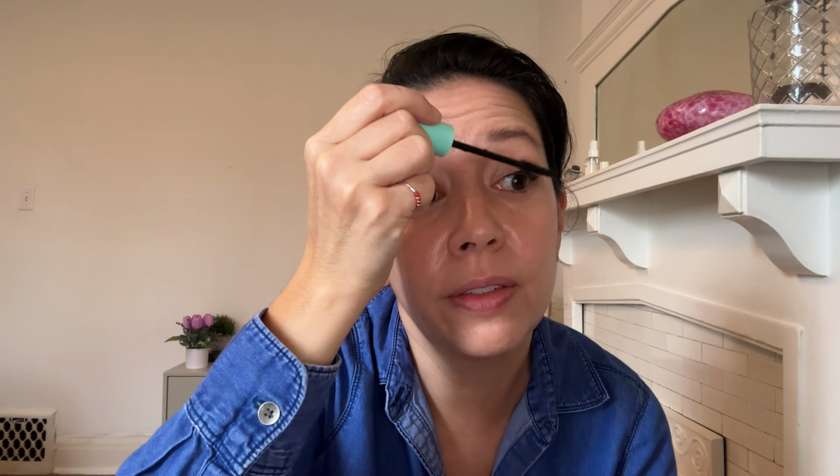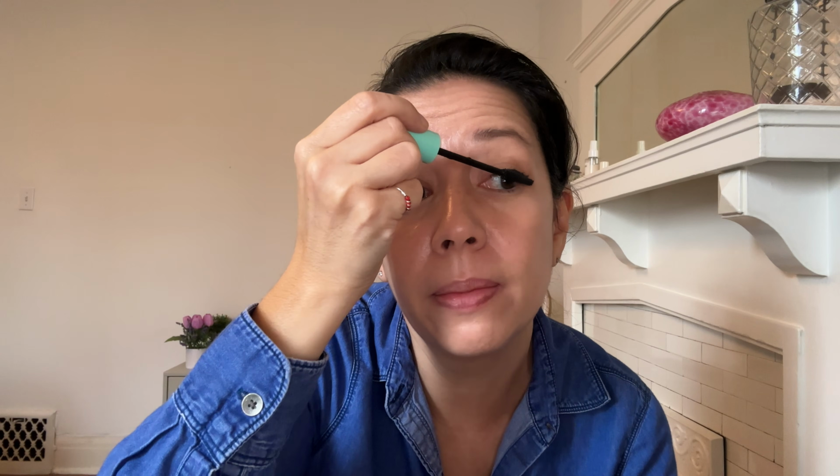They're both just straightforward mascaras. I can't tell a difference between them, honestly. If you just handed me one or the other, they seem the same. That one looks good too. This one does lift a tiny bit more, but in an hour, it's not going to make any difference.